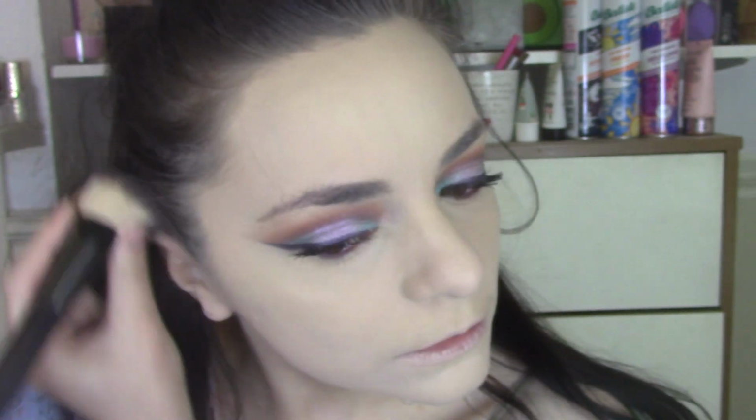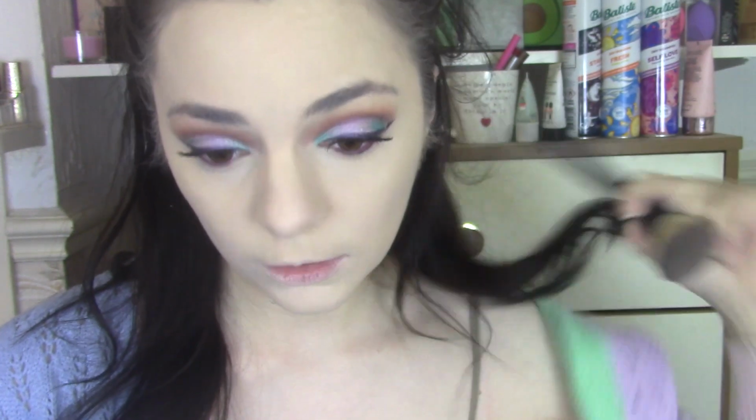And I'm not gonna lie, I have quite a lot of foundations that are too pale for me, so I definitely will still get use out of them, even with the colour being a little bit darker than what I usually go for. Overall, I think that base looks quite nice now. We're definitely fully covered. Everything looks really smooth.